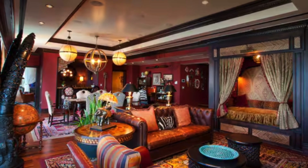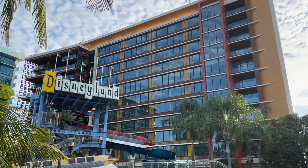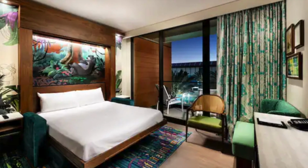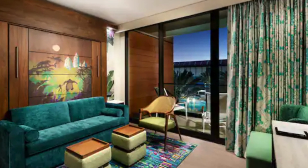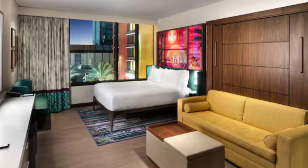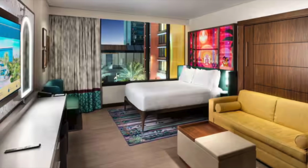There are also club levels at this hotel where you have access to a club lounge, which includes some complimentary food and beverage. Now the rooms in the DVC tower is what we're looking at now. These are going to be studio villas, 1-bedroom villas, and 2-bedroom villas. They're all going to have some form of a kitchenette or a full kitchen in the 1 and 2-bedroom villas.